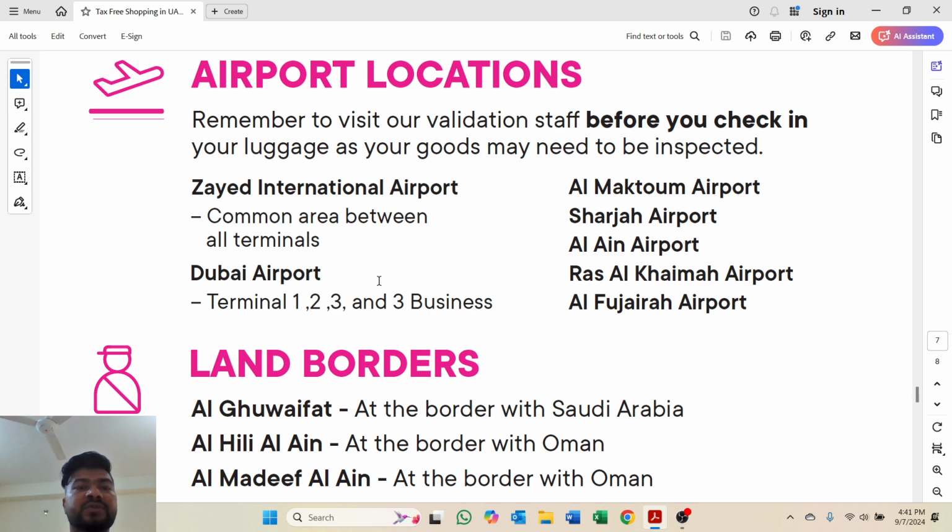There are validation checks at various locations. If you are going through the air route, it is available at Sheikh Zayed International Airport, which is a common area for all the terminals. At Dubai International Airport, it is at Terminals 1 and 2 for economy class, and Terminal 3 for business class. Also at Al Maktoum Airport, Sharjah Airport, Al Ain Airport, Ras Al Khaimah Airport, and Al Fujairah Airport.